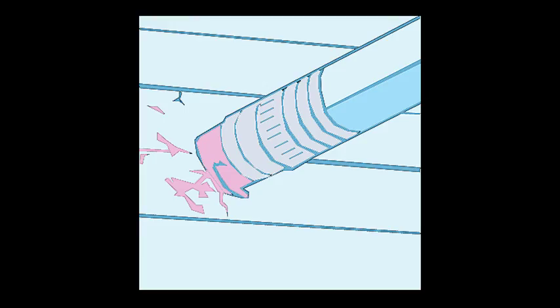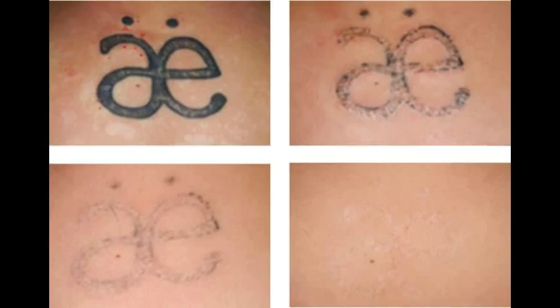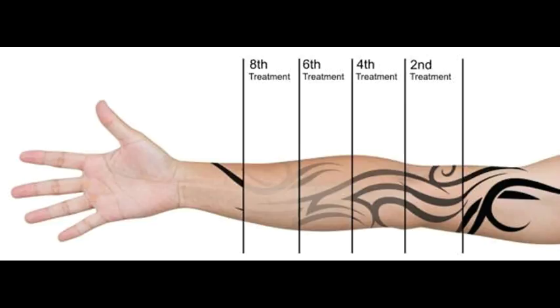There's a higher risk of hypopigmentation with tattoo removal on darker skin tones. People with darker skin can remove a tattoo with lasers, however, there is a higher risk of hypopigmentation because the laser may remove pigment from your skin along with pigment from your tattoo. Your doctor should proceed with caution and always do a test spot to minimize risk.